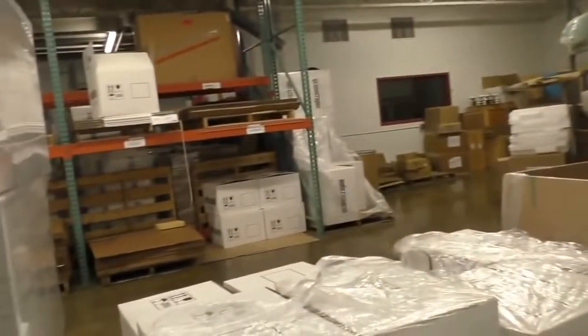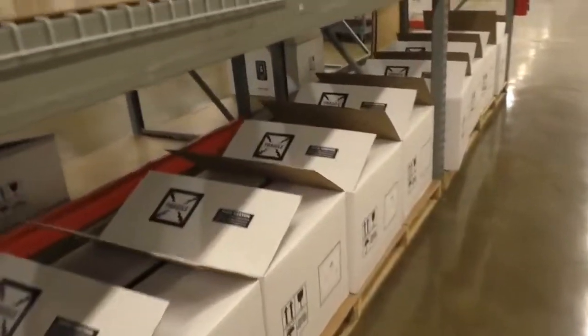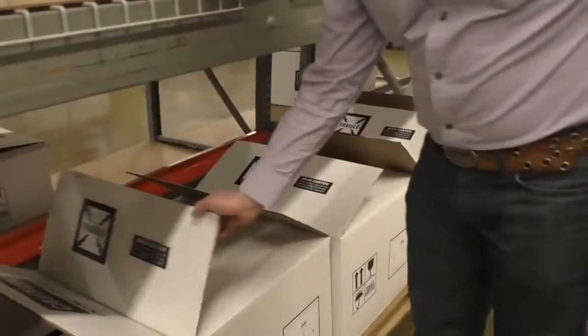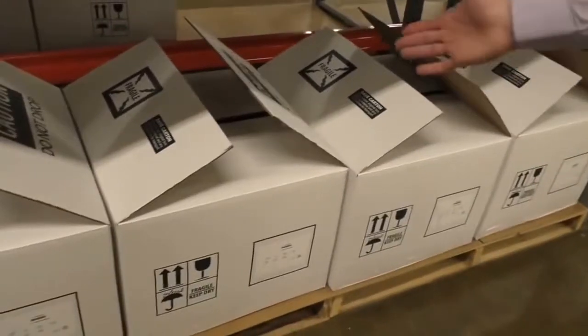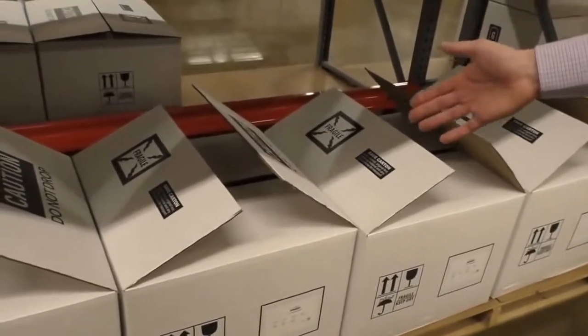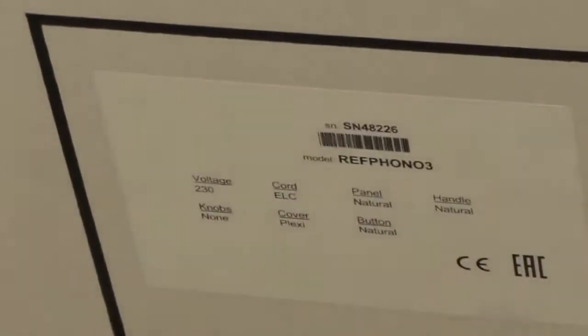And these people just don't appreciate what it takes to do all of this. It just seems like it's a finished product. There it is. Okay. Are these all empty too? These are actually finished product, but they're not sealed up. What we do is we keep a minimal stock of paneled finished product at certain voltages. For example, if we have a 230 available and an order comes in for a 120, we can just pull it out of the box and change the voltage. Refono. Very optimistic about selling phono preamps. Rev 6 probably is here.